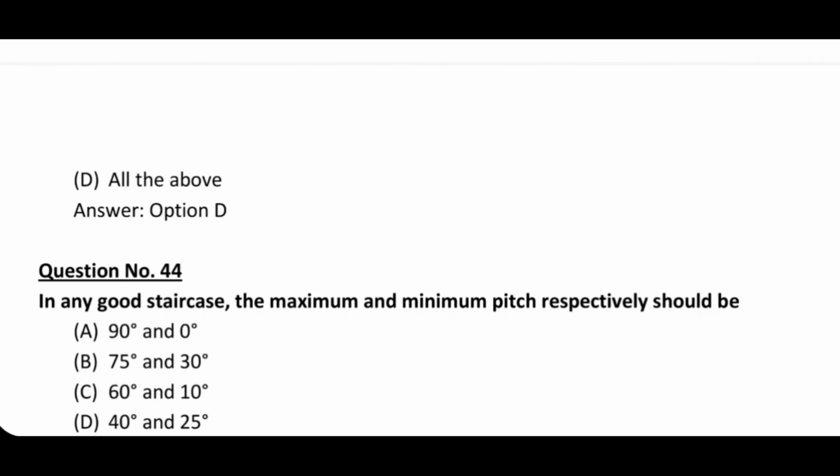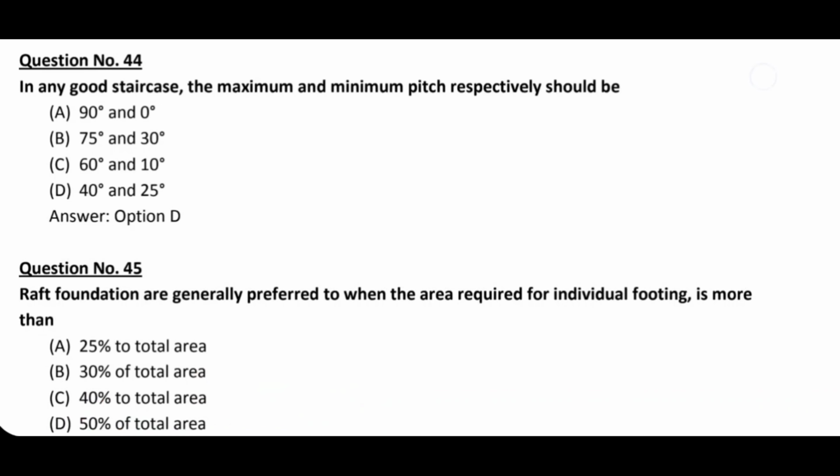Next question. In any good staircase, the maximum and minimum pitch respectively should be option A, 90 and 0, option B, 75 and 30, and option C, 60 and 10, and option D, 40 and 25. So the answer is minimum pitch and maximum pitch is 25 degree and 40 degree respectively.